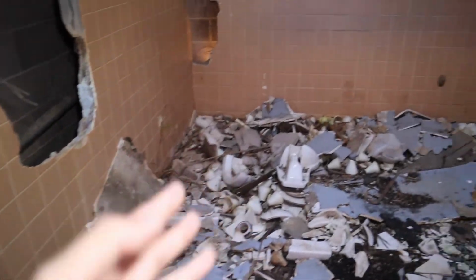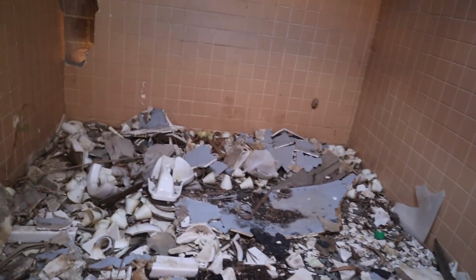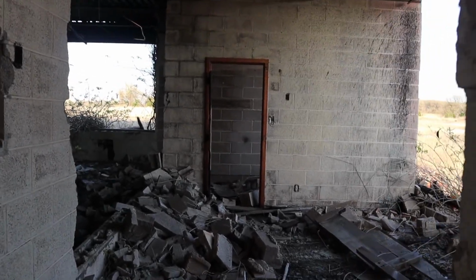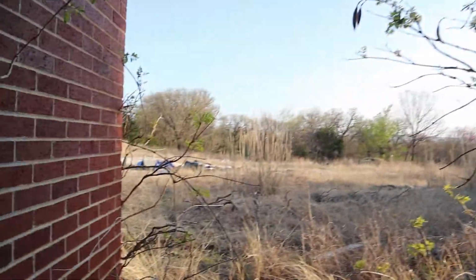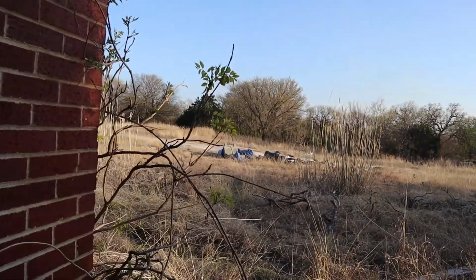Oh, you see all these pieces of toilet? There used to be toilets here. Check out that, this is another room of rubbish. And here's another bathroom, but it's just torn up. Back over there, you see outside, there's just a bunch of trash, a bunch of clothes and stuff.